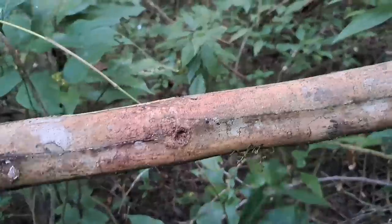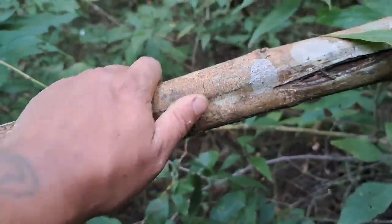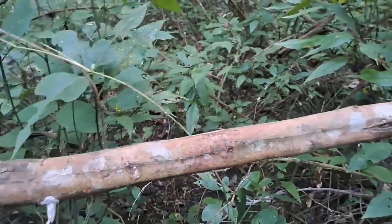See, they will have thorns here. It's very easy to find, okay? Very easy to distinguish.